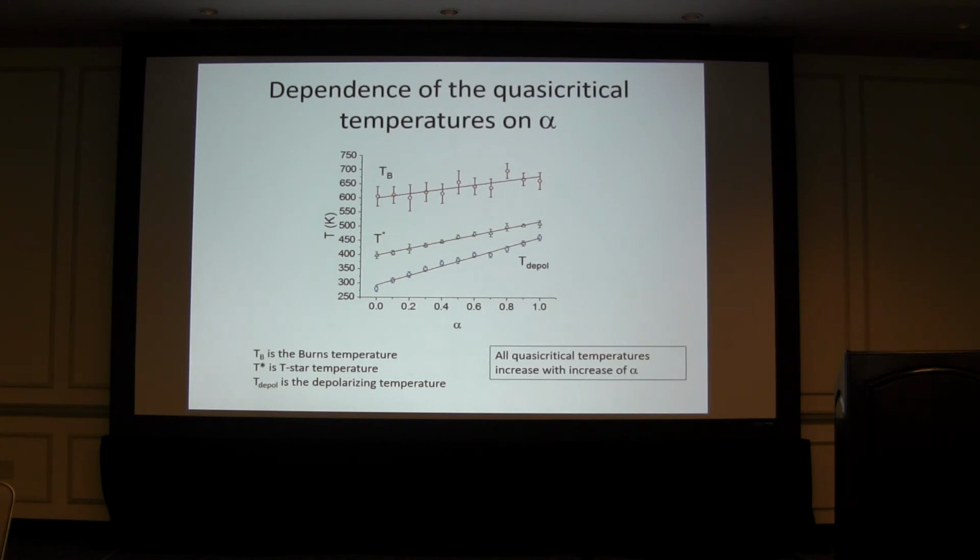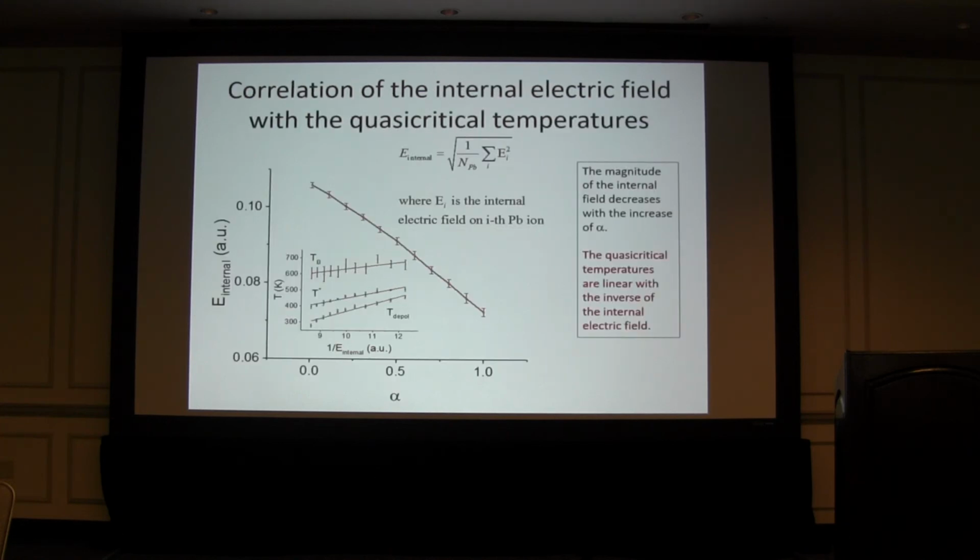How to understand this? What we did, we calculated an average, in the sense of the theory of glass, of the internal electric field on lead. So we defined this internal field by this formula, where E_i is the electric field on a particular lead ion, and then we sum over i and divide by N_lead, which is the number of lead sites. So we see that the internal electric field decreases when alpha increases.